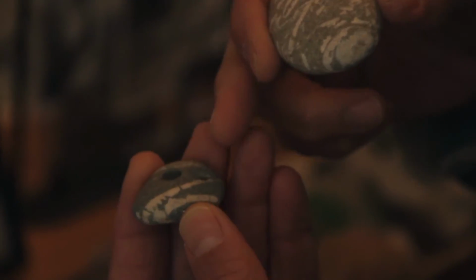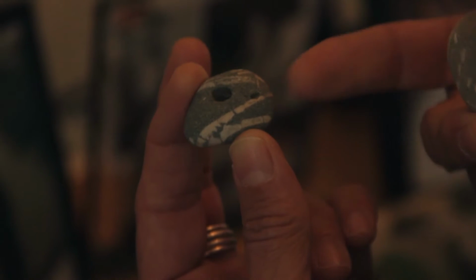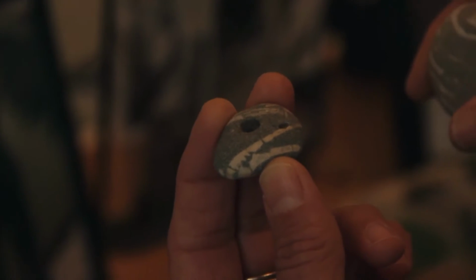And these are like tools. And also, that's a good face too. That's like the bad boy face, the bully. That could go in my face rock category too.